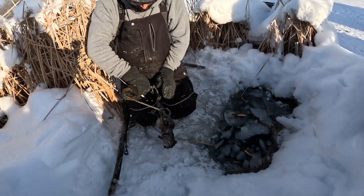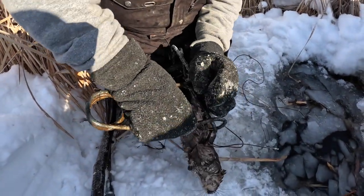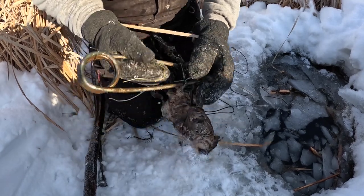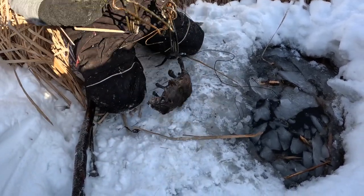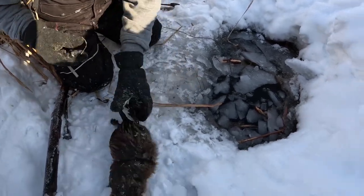Inside. Get him out quick so he doesn't freeze through the trap. That's the other thing. In this weather, this trap is already icing over. I can feel it. It's already frozen over. There we go. Nice big rat. We're going to run him through the snow a little bit.